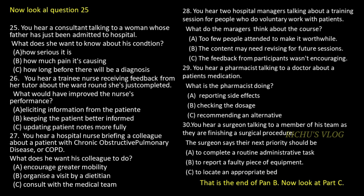Question 27. You hear a hospital nurse briefing a colleague about a patient with chronic obstructive pulmonary disease, or COPD. Now read the question.